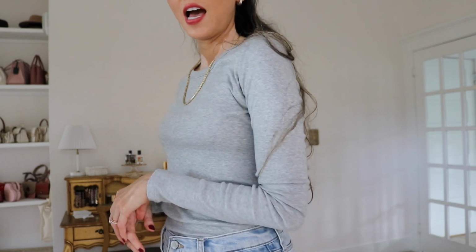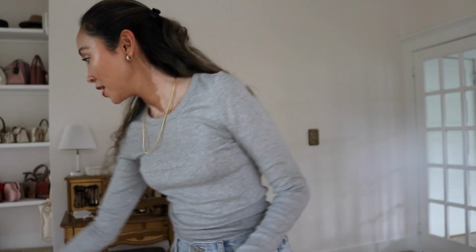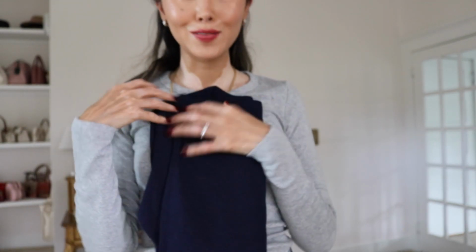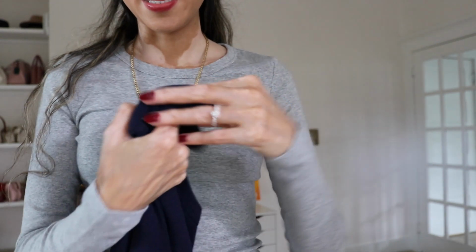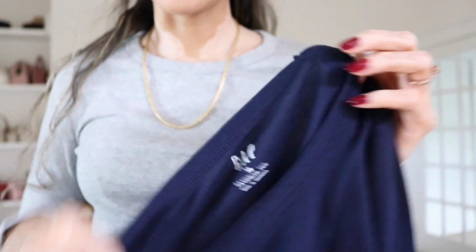Going back to Gap, I also picked up a few of these long sleeves, which I think are called the favorite or the perfect tee, something like that. And I picked up 3 different shades. So this one, which is a very pretty lighter gray, and then I also picked up a navy blue, which I kind of don't want to unfold, so let me just show you. It's called the Favorite Tee. That's what it is, not perfect. The Favorite Tee by Gap, and I got them in the size extra small.